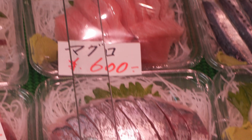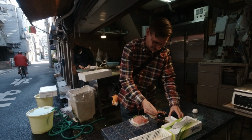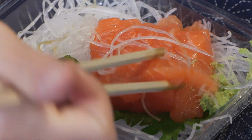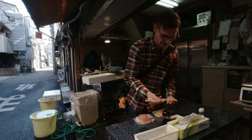Right at the end, I found it. Just lucky, I guess. It looks good too. There's quite a lot of wasabi in with all of this, which is great because I love wasabi. Salmon first, I just have that craving.